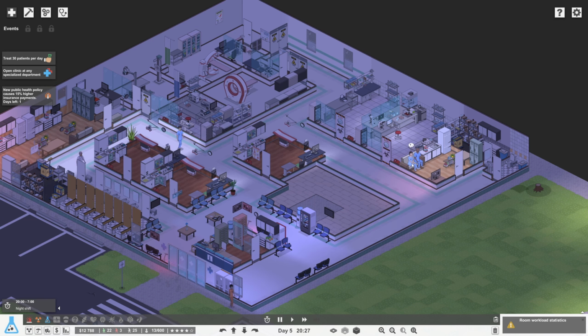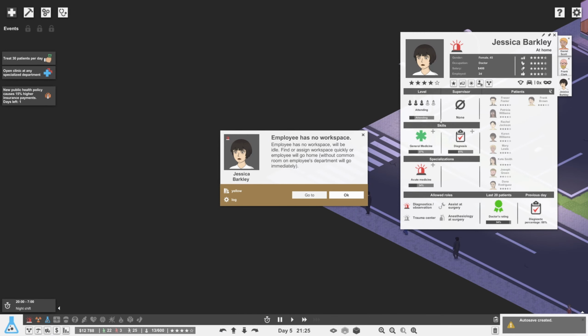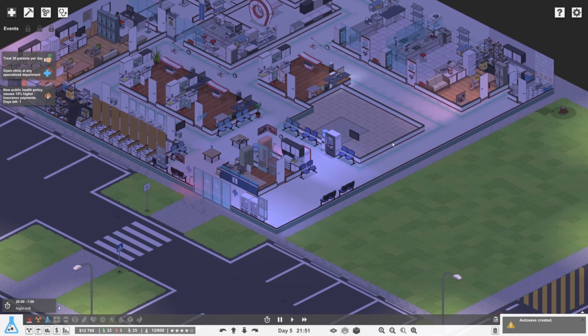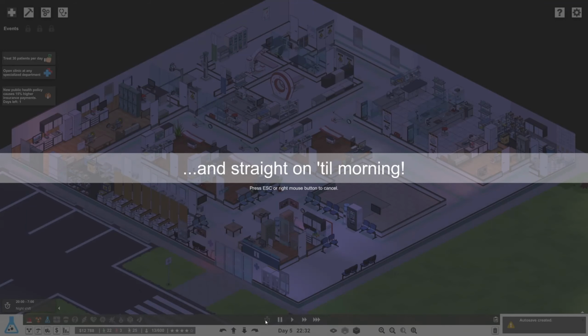Oh, look at these two bonding over their new job. Employee has no work space. Employees with no workspace will be idle. Find assigned workspace quickly, or employee will go home. What do you do? You're a doctor. You do have a workspace. We have three employed doctors with their own offices. That's a bit sus if you ask me. Right, can we get to the next day, please?